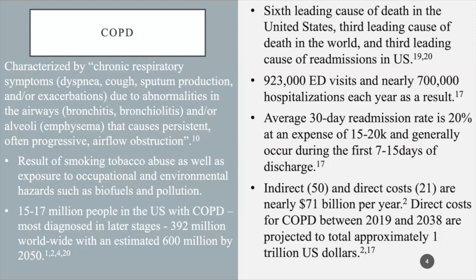392 million COPD patients worldwide. Scarier, it's expected to rise by about 200 million by 2050. 200 million. Sheesh. Folks, that's a little much, right? It's the sixth leading cause of death in the United States, third leading cause of death in the world, and third leading cause of readmissions in the United States. Should be fairly important, right?